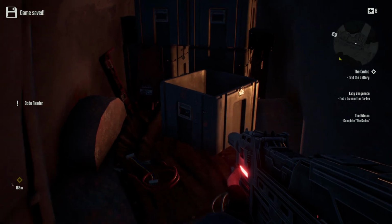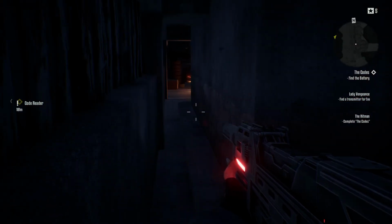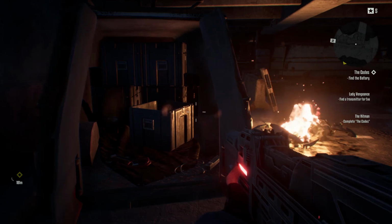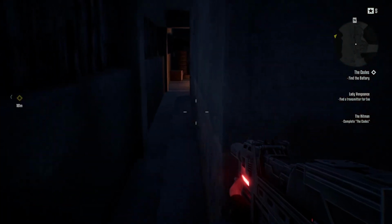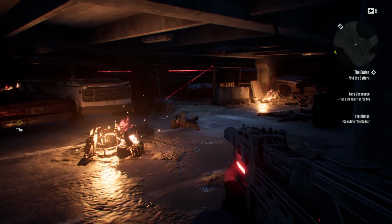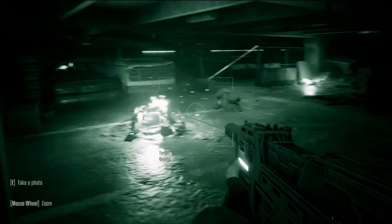All I need is the battery. Alvin, I'm halfway there. Well, that's not quite true. Once you get the code reader working, you still have to find an HK to connect to. But don't worry, I'm sure they call them hunter-killers just for intimidation.